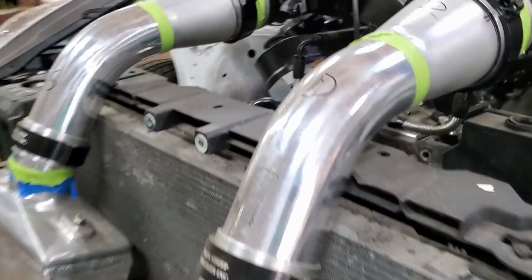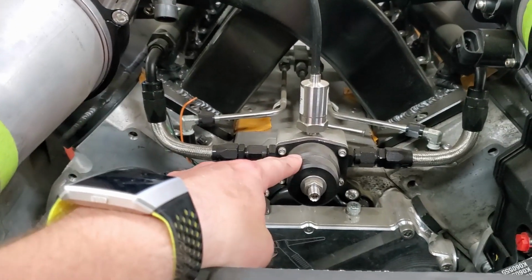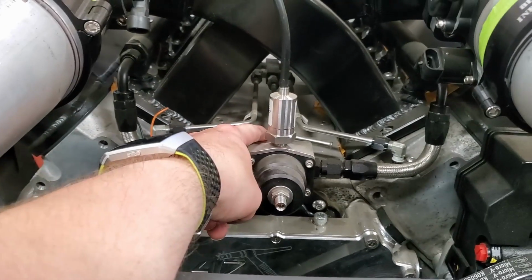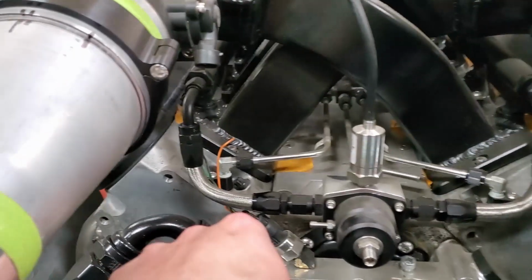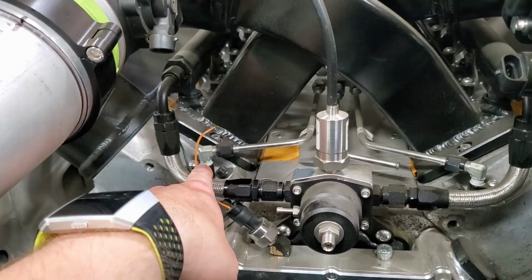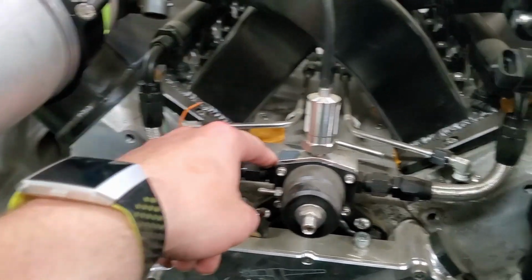All right, go back into the engine bay area. Got an Aeromotive fuel pressure regulator. That's going to have a return shooting straight back. We got our vent tube right here from Motion Raceworks. I had to custom make this guy right here. Anyways, this was custom made. Made that, cut up my fingers.